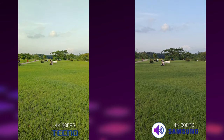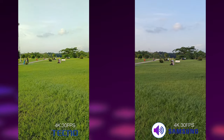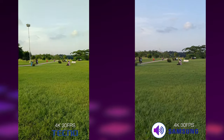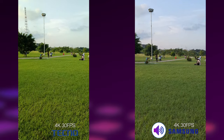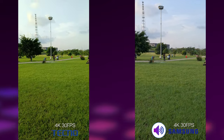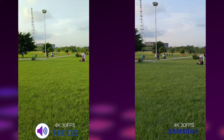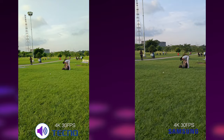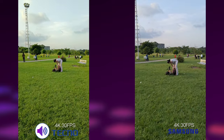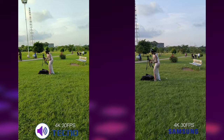Hey guys, so this is the 4K footage on both smartphones. The Samsung Galaxy A54 is shooting in 4K 30 frames per second, while the Tecno Camon 20 Premier is also shooting in 4K 30 frames per second, obviously with no video stabilization. As you can see here, the footage looks great. What do you guys think? Let me know in the comment section below.